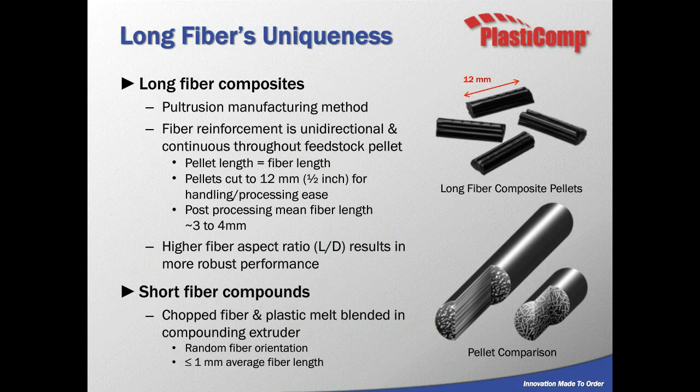In concentrating on long fiber's uniqueness, when you take a look at long fiber compared to short fiber, one of the things that is unique, and this is another great question, we're not going to spend time on it here, but it should be a question. When we look at long fiber composites, it's really through a pultrusion manufacturing process. You're looking at a cut pellet of around 12 millimeters, ½ inch in length. And the fibers are unidirectional.